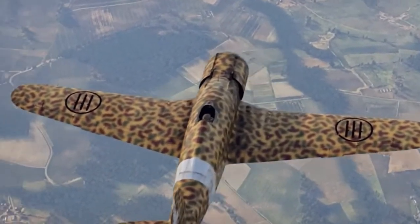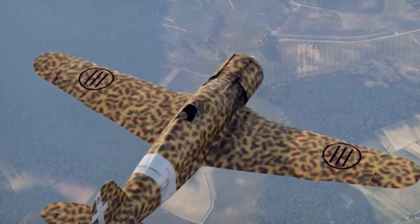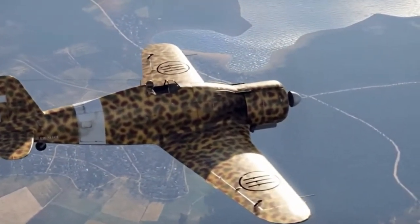The G50 was generally inferior to the fighters used in the Battle of Britain, but it could hold its own against Hurricane if properly employed. It had a very modest firepower, comprising of only 2 12.7mm machine guns.